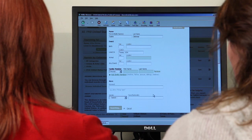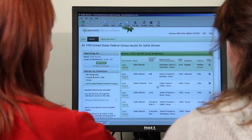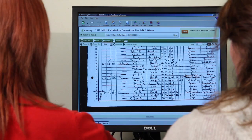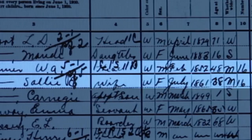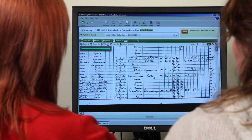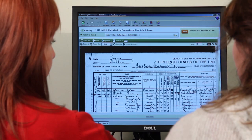And here's a Sally Skinner living in Dallas with Willis A. Skinner. Let's look at the original image. Scroll down. Looks like Willis is born in North Carolina. He's a printer. And whenever you have a record at the bottom of the page, it's important to go on to the next page, okay, just to make sure you're not missing more family members. And it looks like they have a boarder and a servant living with them as well.